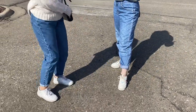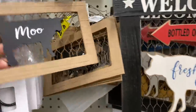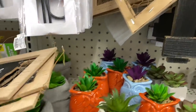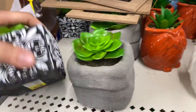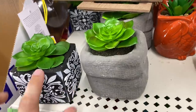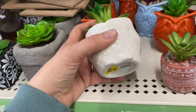I love it. I'm stopping in at a Dollar General on my way to do some other errands, so I'll turn the camera around. They have a lot of cute garden stuff. And maybe not even just garden stuff, but household decor, because they're cute. Well, that's really cute too. Let's see how much these are. $2, that's so cheap. You couldn't make it for that cheap. That's really cute. Look at him. That's adorable for $2.